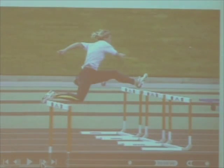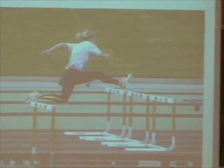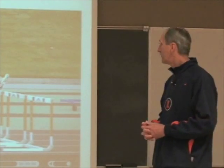So trying to advance the trail leg too soon before the lead leg has a chance to come through, you'll see the athlete often just kind of bunched up over the hurdle. The tendency to hit the hurdle with the trail leg is dramatically increased as well. So just being a little bit patient there, waiting for things to happen. So the type of cue I'll use with Perdita often is that you wait at takeoff, you wait, and then you hurry, and then you wait for the hurdle, and then you hurry. Waiting for that action to complete itself.